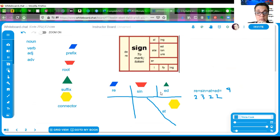So resinated. Did RE meaning again help us? Not really. So I'm gonna put an X there. No, I didn't mention anything. It just says to have flavored is the ED. Okay. And sin being a form of sign, to mark. Not really. So I'm gonna put a slash. Didn't really help us. I can't see where to flavor had marked. Now the ED being that it could be used as a verb. Then this did help us because that's what it said, used as a verb. And of course, AT, the connector, always helps us.